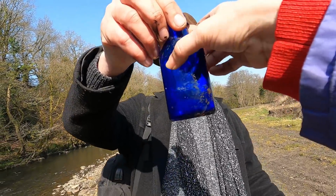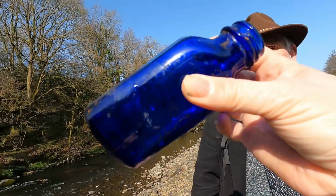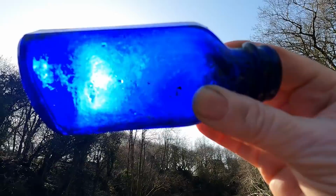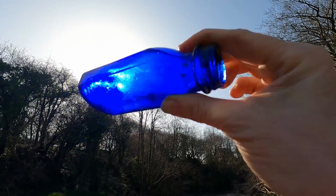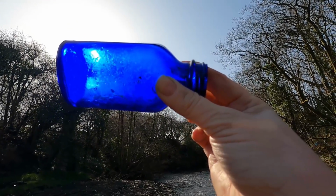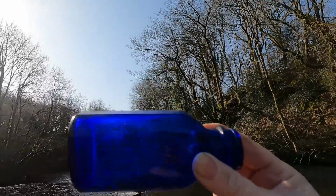Hello, Mr. Johnson. Hello. I have a couple of finds, but I also have washed your blue bottle. Oh, it's looking much better. Now that we're down nearer the river, perhaps we can get a little better shot of the actual beauty of that blue glass. Probably the most common use of blue glass, milk and magnesia, I would imagine, but still doesn't take anything from the beauty. I quite agree. Ah, there we go. I'm glad you agreed, dear.